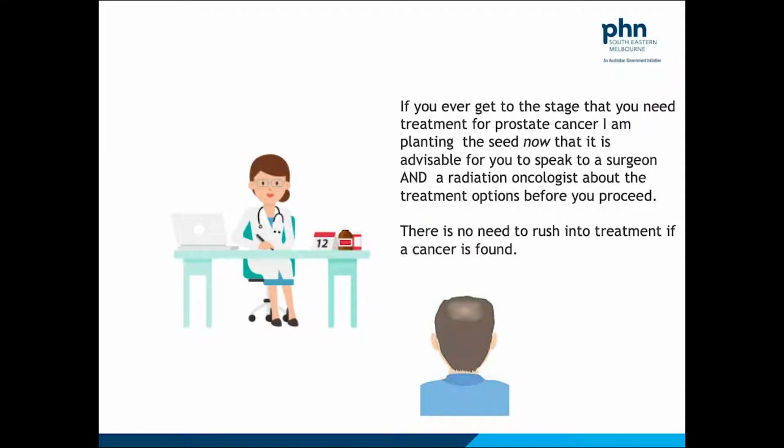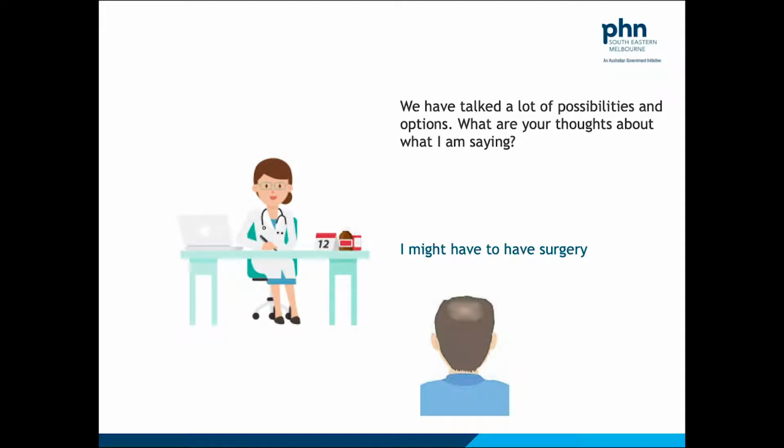John, if you ever get to the stage that you need treatment for prostate cancer, I'm planting the seed now that it's advisable for you to speak to a surgeon and a radiation oncologist about the treatment options before you proceed. There is no need to rush into treatment if a cancer is found. We have talked about a lot of possibilities and options. What are your thoughts about what I'm saying?